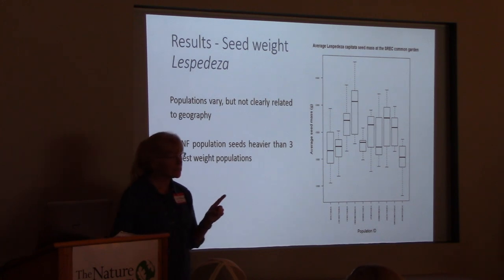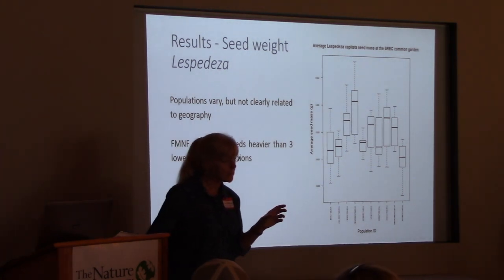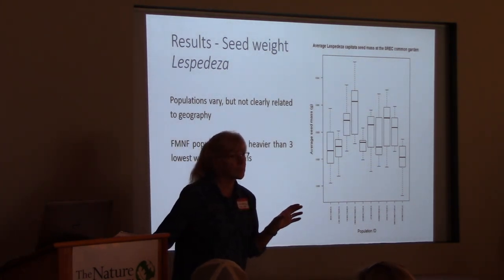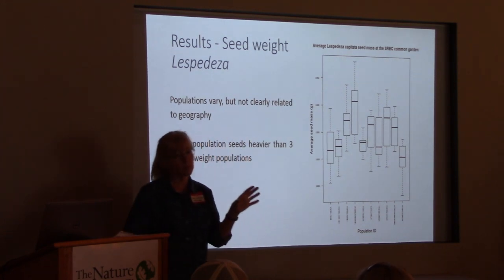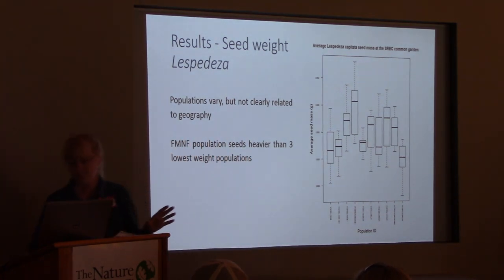But what it can tell us, remind us, is that some populations may be better sources for stressful environments. Like if there are populations that produce a lot of robust seeds with big seedlings, you might want to choose seeds there for a site where conditions are more stressful and harder to get established.